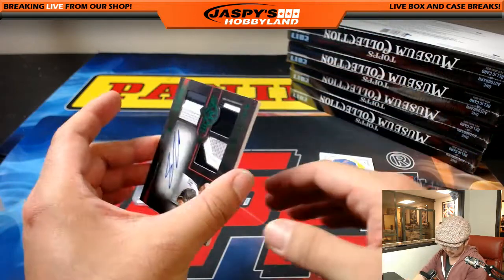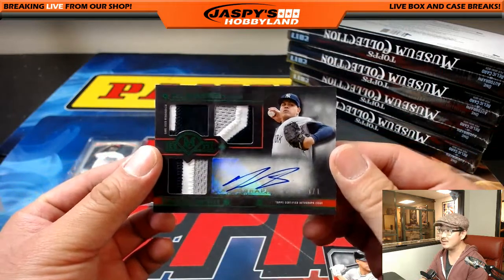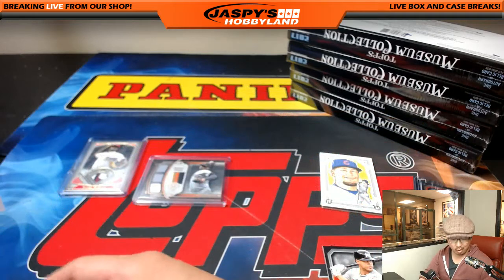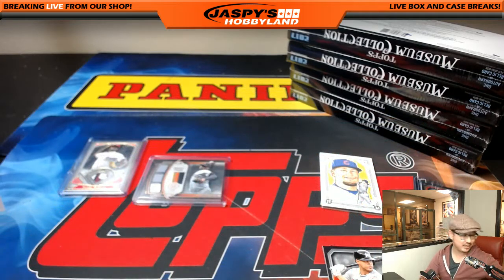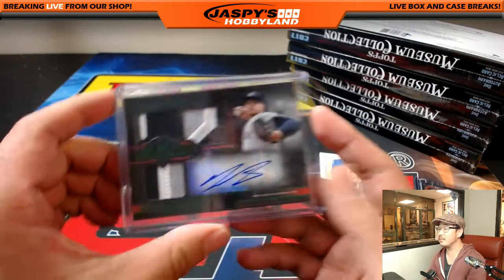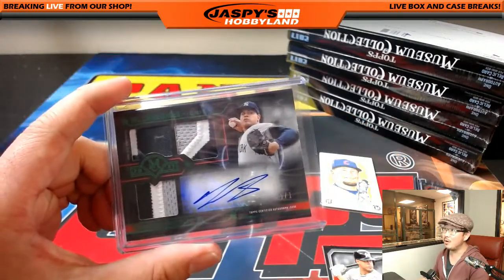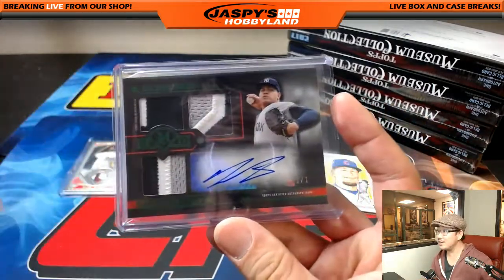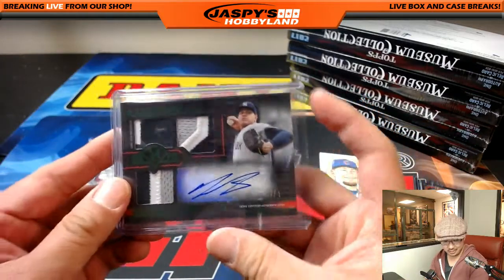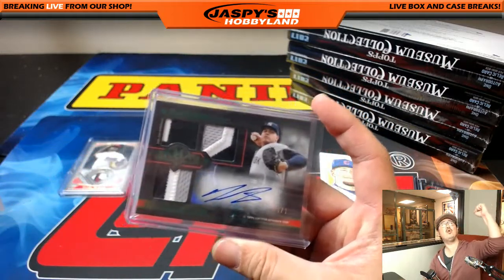Giancarlo Stanton reveals. Nice. One for the Yankees. A one of one Dylan Betances. Three color triple relic. One of one for the Bronx Bombers. Darren McKenzie with the Yankees. Nice. Another one of one. We're on a nice streak here. There you go. Darren McKenzie with the Yankees. All aboard the Big Hit Express. Woo-hoo!